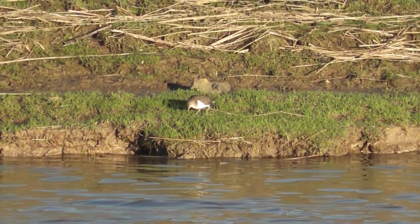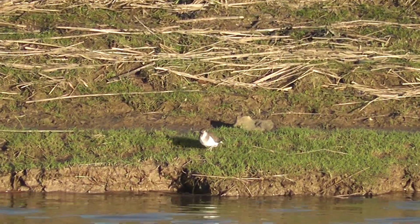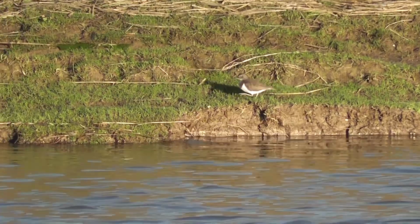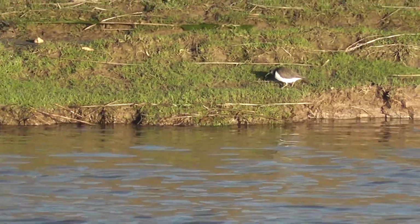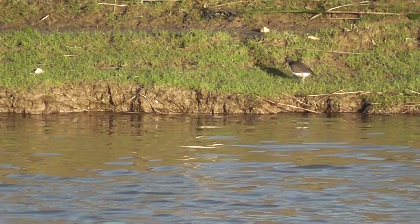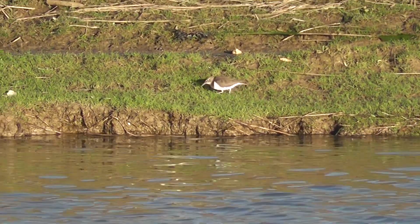Some kind of wader over there, just on the very edge of my camera's limits. One I'll have to check out later, because I don't know what that is.